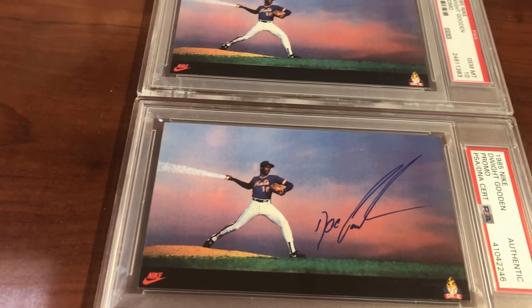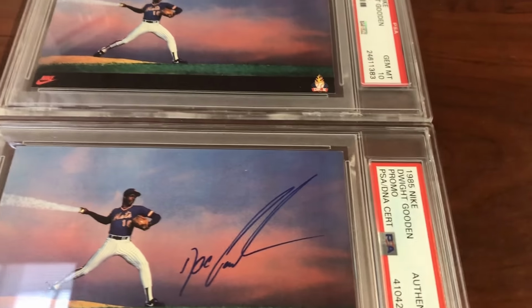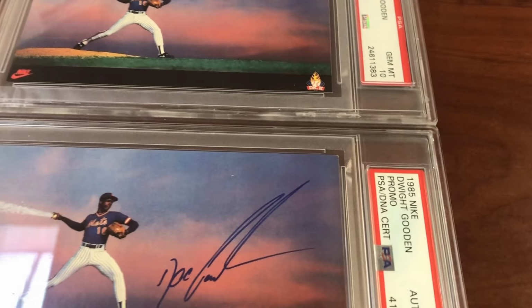Not a lot, but cool cards, full show. Next up, I just showed this the other day in one of my PSA DNA submission reveals. It was the rookie autograph. That was a cool looking card. If you haven't seen that video, scroll back a couple of videos and check it out.